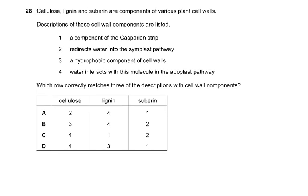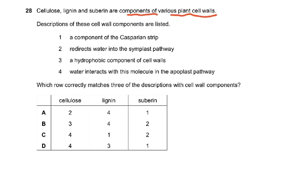Then coming to question number 28. Cellulose, lignin, and suberin are components of various plant cell walls. Descriptions of these cell wall components are listed. A component of the Casparian strip redirects water into the symplast pathway. A hydrophobic component of cell walls. Water interacts with this molecule in the apoplast pathway. Which row correctly matches three of the descriptions with cell wall components?